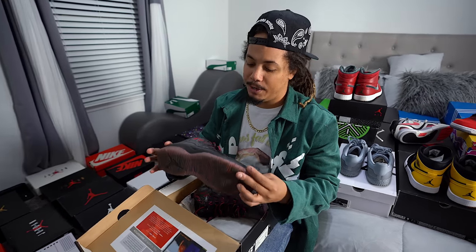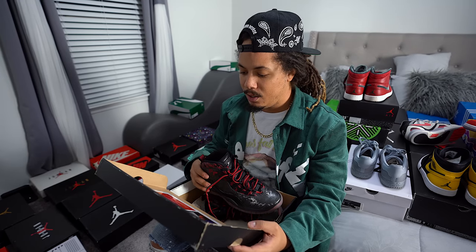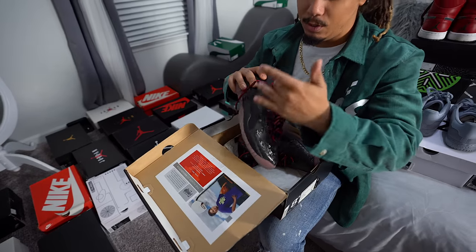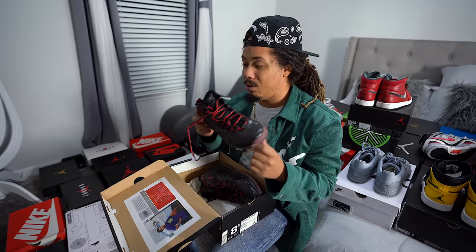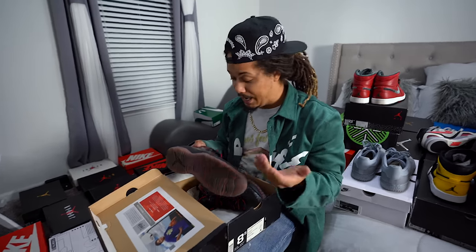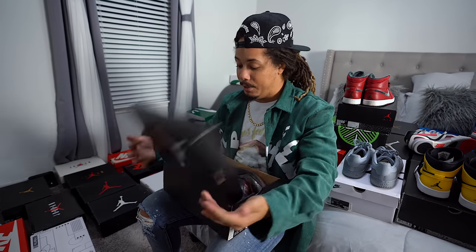Jordan 10 Dornbecker. I remember this one. The kid was Daniel Pena. He suffered from hemophilia, which is like a blood disorder, and that's what the whole design and the blood and all that on the shoe was. I think these dropped alongside the DB foams as well. I was unfortunate to get those, but I got these and they're dope. I like them and I'm happy to still have them.